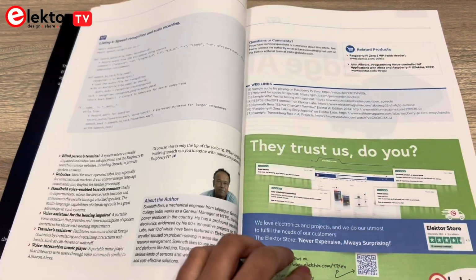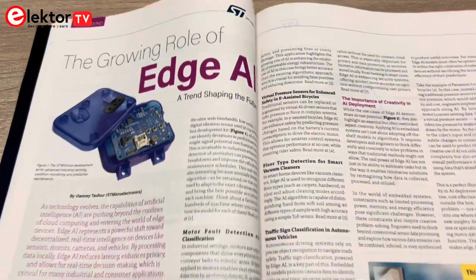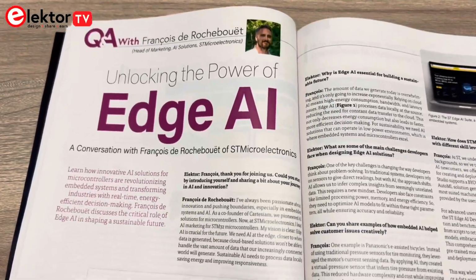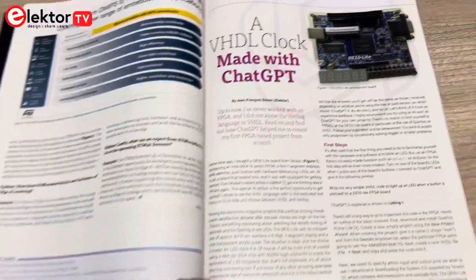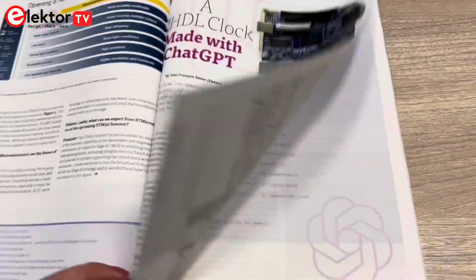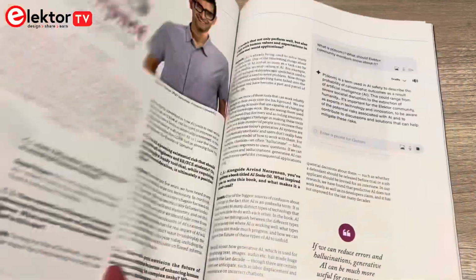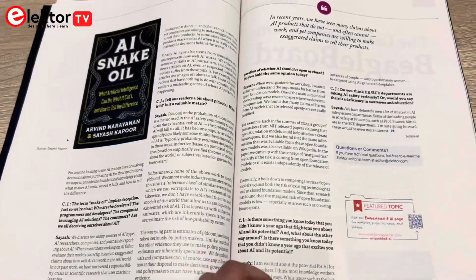In their article, AI's Real Impact, they bring in experts from the industry to discuss both the benefits and the limitations of AI. They even have interviews with some of the pioneers of electronic design automation, or EDA. AI is having a massive impact on that field, which is basically the software used to design all those complex circuits. Exactly. But it's not just academics talking about this stuff. Elektor also sat down with executives from leading tech companies, the people actually applying these technologies in the real world. You really get a feel for how AI is actively changing the game.